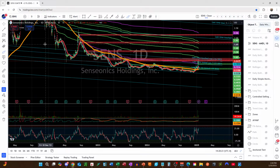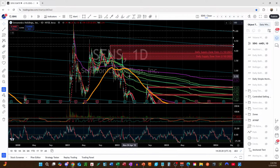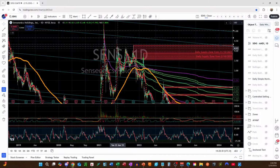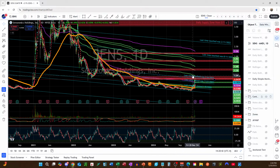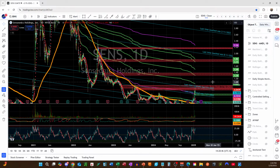So let me go back here just to show you some of these green lines where they originated. These were from prior highs. So that means the average volume and the average price that was paid at this juncture in time is currently sitting around here. So, which is a major hurdle. So these are all major hurdles for the price.